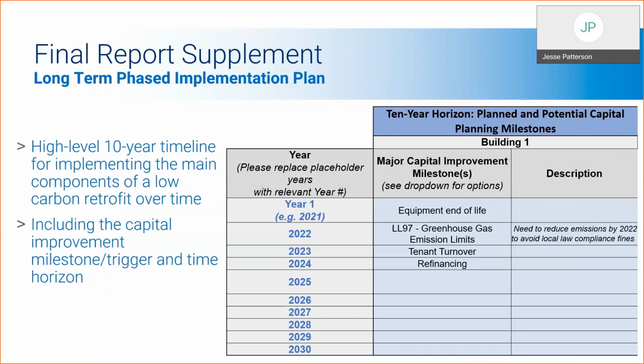The next step is to replace the placeholder years with actual years in this first column. So in the new report supplement, these years will be listed as year 1, year 2, year 3, year 4, and so on. And we'll want you to update those years accordingly. So for example, if the plan starts in 2021, we'll have 2021, 2022, 2023, and so on.